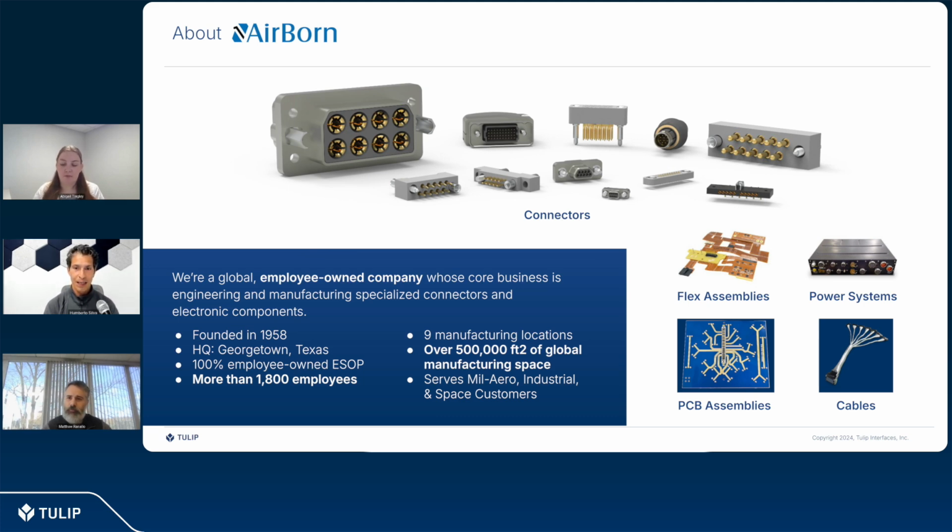Sure. So AirBorn is a manufacturer and engineer of electrical components, mainly serving military, aerospace, industrial, and space customers. Right now, we have a pretty small digital transformation department. We're still pretty early on in our journey with that. My role is to go through our various manufacturing sites, identify opportunities for digital transformation, and then go ahead and implement them.